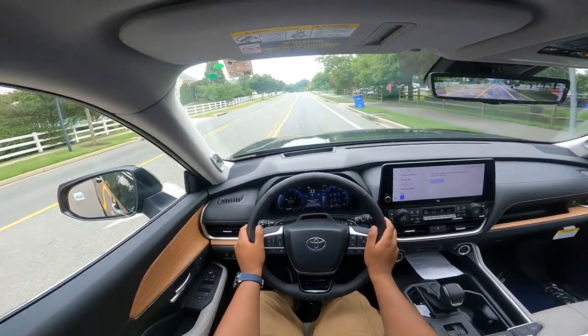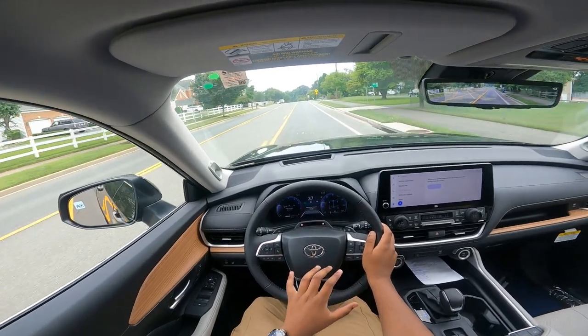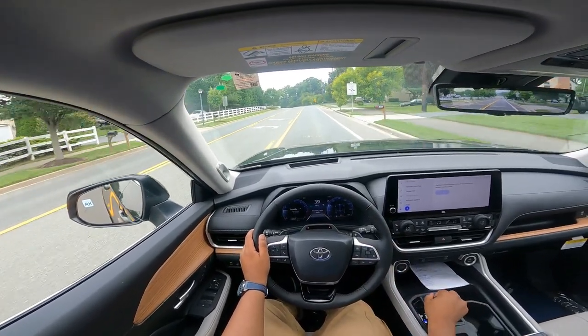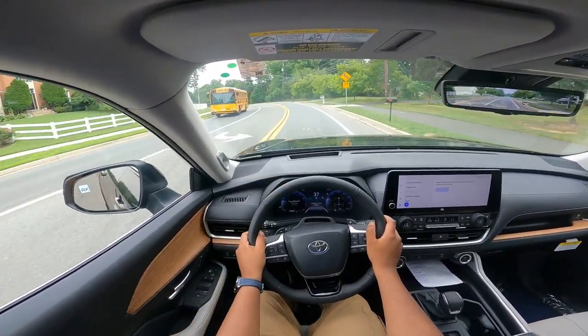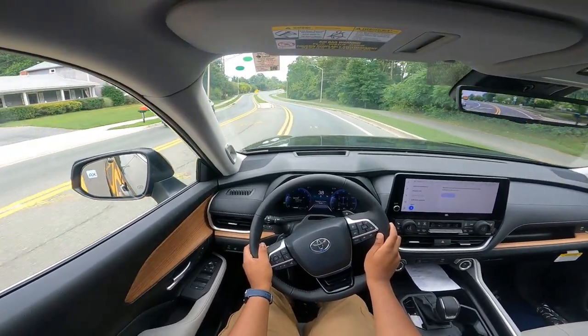Also, what I do like about this Grand Highlander first setting off is this 12.3-inch cluster right here in front of you, which is also aided by this 10-inch head-up display in front of my line of sight. So I have my gear information. You see right there, if I put it in manual mode, it actually changed the different manual mode functions right there. You have your speed as well as your driver assist information as well. It's very intuitive and easy to use.